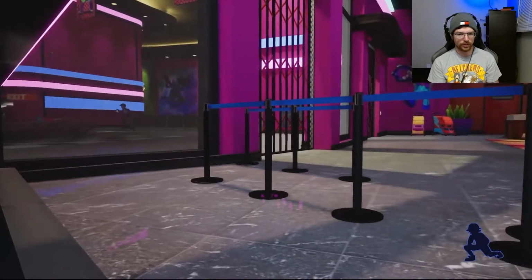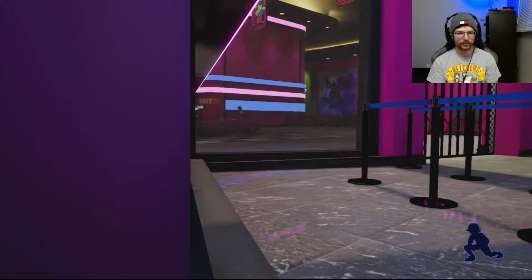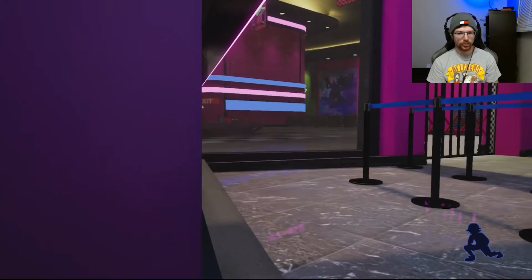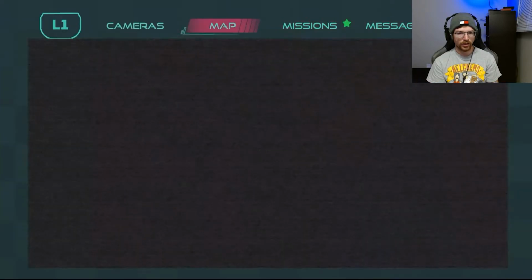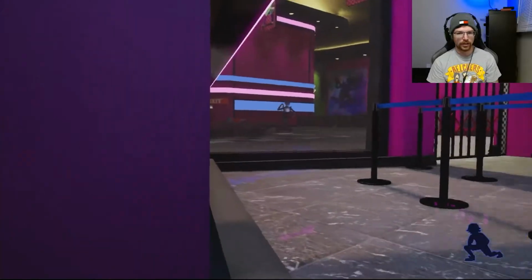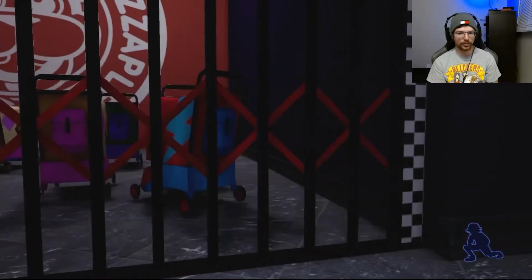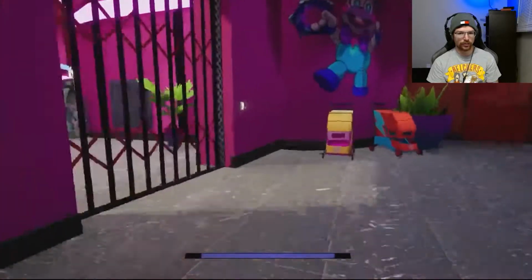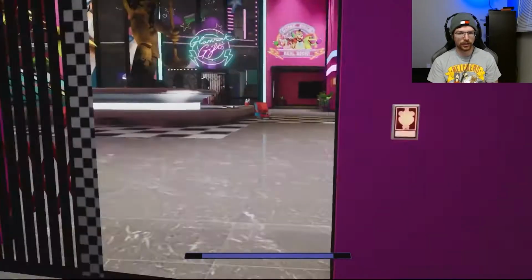How do I open the door? It looks like there's a button over there. I'm sure it is. Where are you? Still don't have a map. I don't like how much shaking is going on. But I'm assuming Chica is moving elsewhere, and that's why the shaking is occurring.